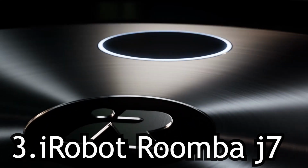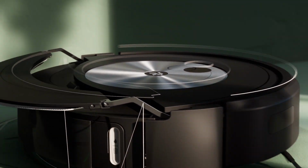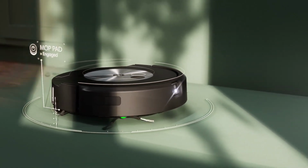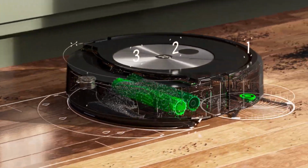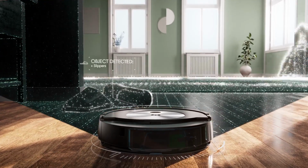Then, meet the iRobot Roomba J7, a tech-savvy user's dream. This cutting-edge robot vacuum includes an emptying dustbin, as well as a self-washing, drying, and refilling mop, which separates it in the world of smart home cleaning. The J7 also has AI-powered avoidance of obstacles, which allows for intelligent navigation and efficient cleaning.